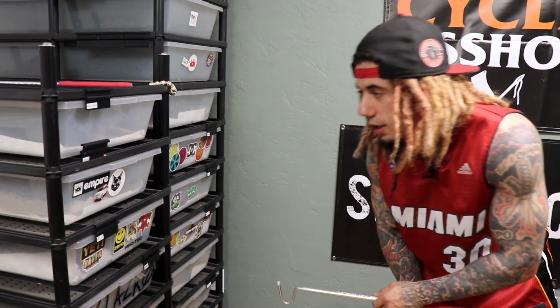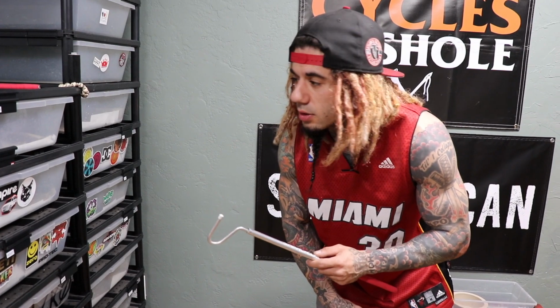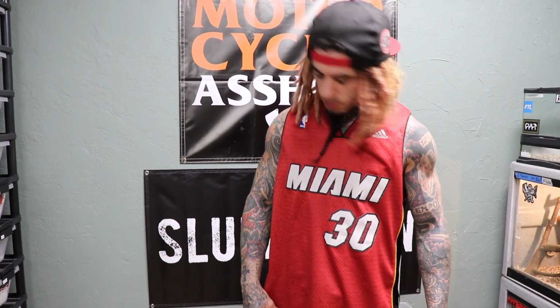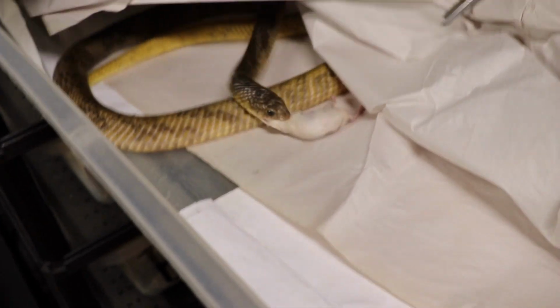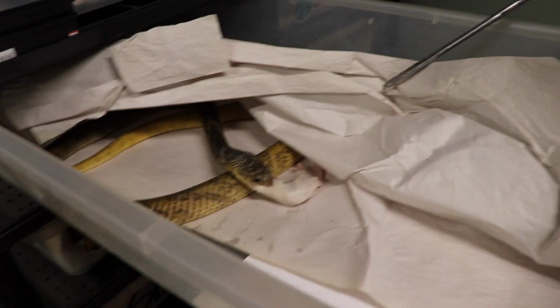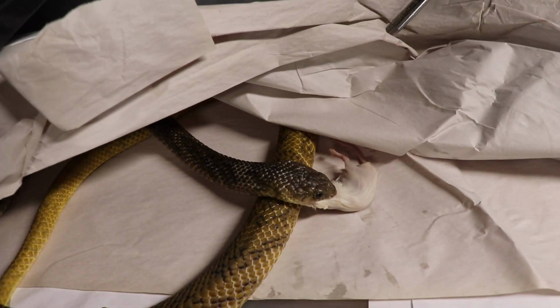All my other dry mark on eat like savages, but the Texas Indigos, when they're in blue, they don't eat. Pretty interesting. I dropped a small mouse and grabbed another small mouse. This one's gonna be Yellowtail Cribo, Suriname locality, and I bought her as a female.